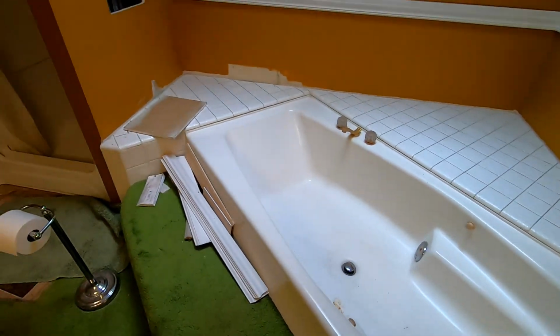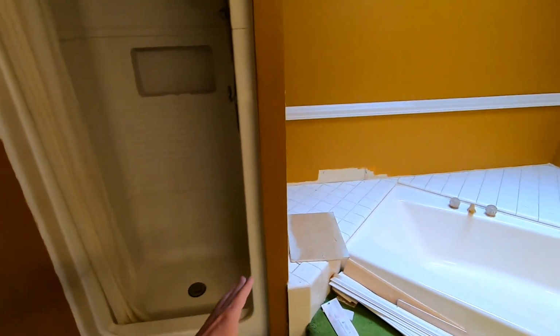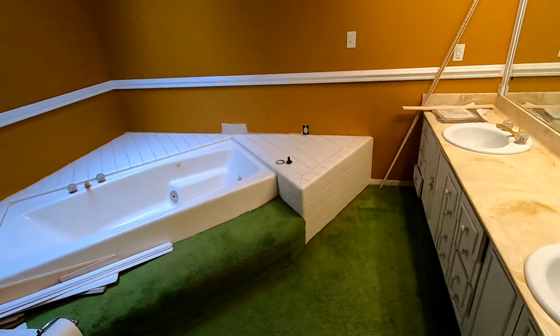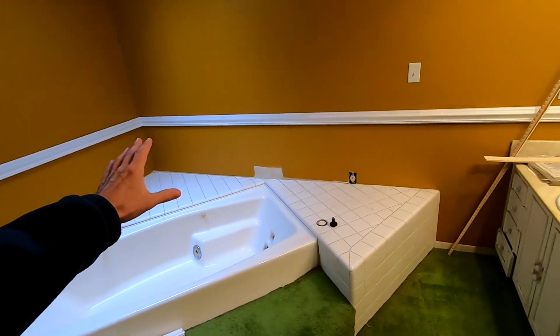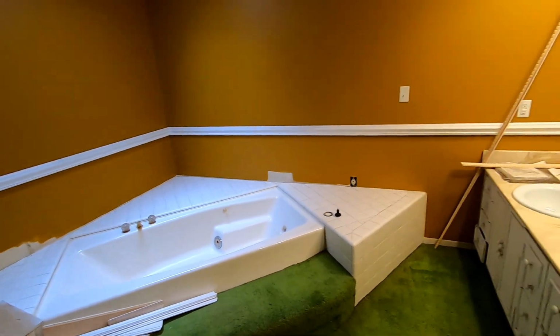I think all this would be ripped out of here though. I'm kind of thinking make this a smaller, more practical size. Do like a nice 5-foot tile shower down here, maybe a double vanity here. And then walling this off to do a washer and dryer accessible from the hallway on the other side. I think that would be much more practical.